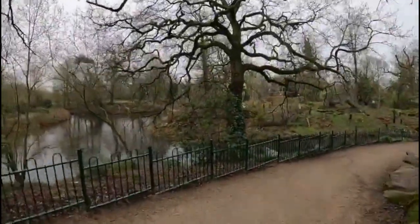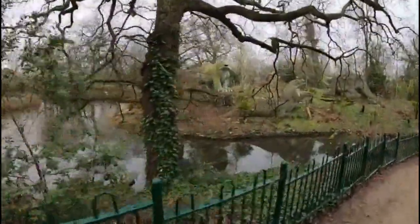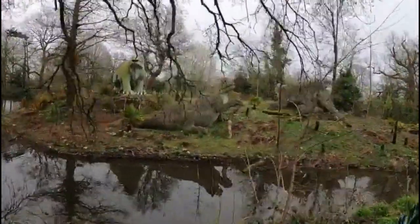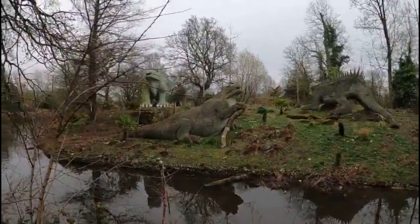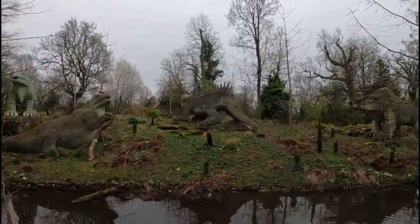Check this out. Look at this. Big old boys, aren't they? My God, look at him. And him. He's got a bird on his head. Surprised he hasn't eaten it. Check this out. Look at that, man. That's awesome.